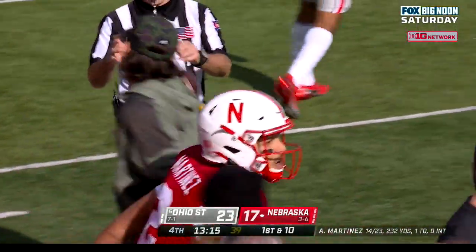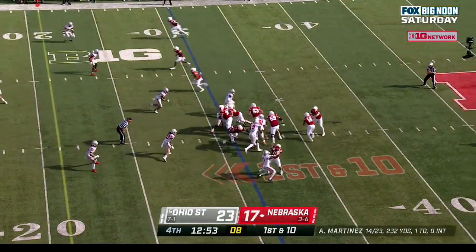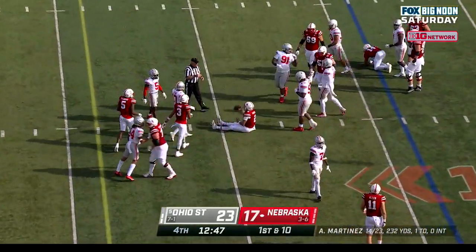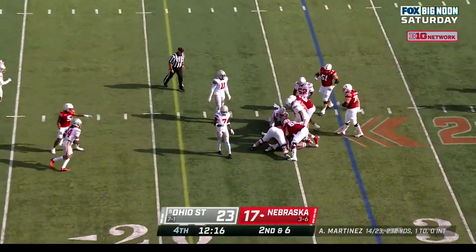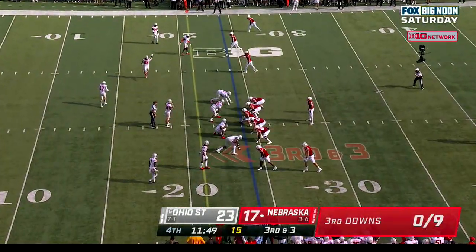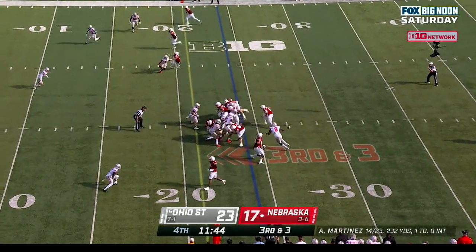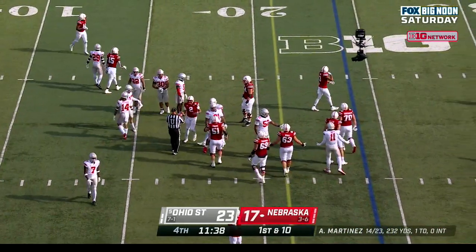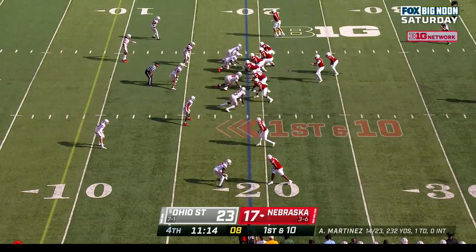Adrian, 17-yard run. 12-yard gain, 9-yard gain, 2-yard gain, 17-yard gain. Here's Martinez again, stumbling forward. Nebraska 0-for-9 on third down conversions today. Empty backfield for Adrian Martinez. He'll run it himself. Breaks it back. Picks up the first down. 7 plays on this drive, all runs for the Cornhuskers.